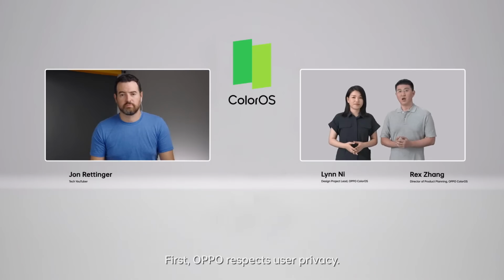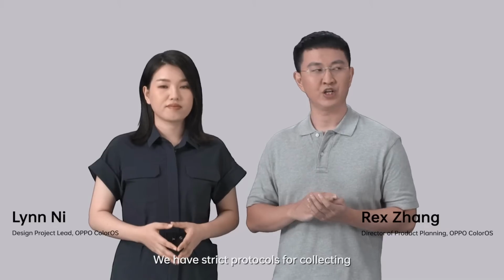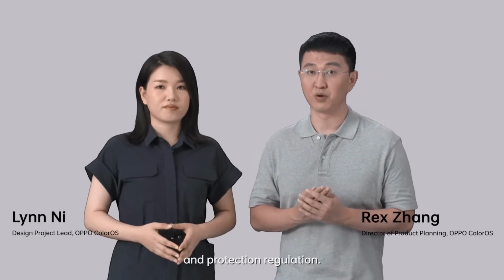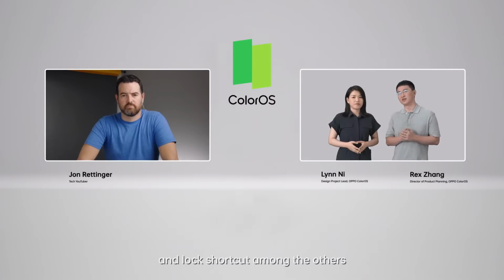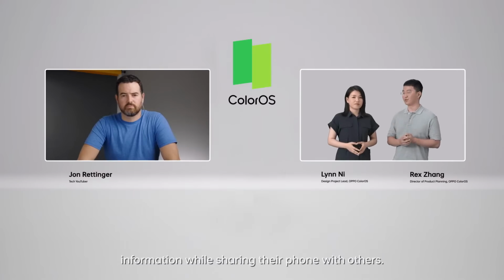Yeah, first, OPPO respects user privacy. We have strict protocols for collecting, using, disclosing, protecting, and storing the user data. OPPO also uses third-party security testing vendors to comply with the globally followed data privacy and protection regulation. In ColorOS 11, we added new privacy features, including system private, auto reset permissions, and lock shortcut, among others, allowing users to protect their personal information while sharing their phone with others.